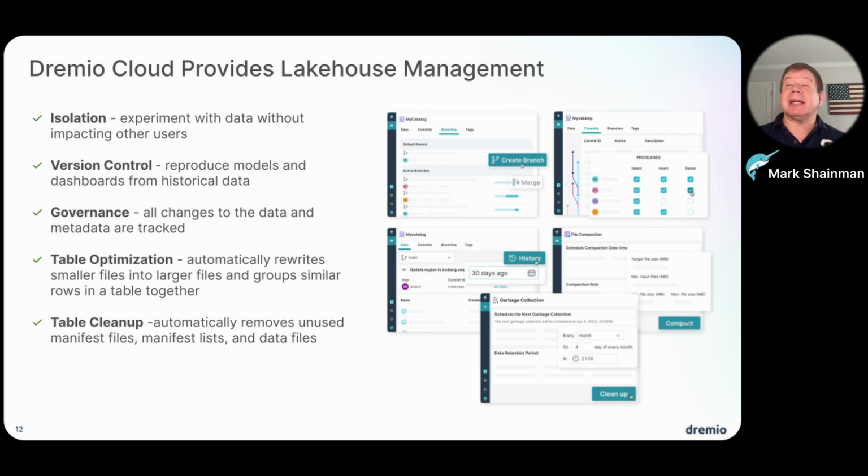We actually do automatic table optimization. So we automatically rewrite small files into larger files and group these similar rows and tables together that optimize performance for the environment. So that happens all under the covers with lakehouse management to make the environment as performant and managed as possible. And then things such as automatic table cleanup, removing unused manifest files, manifest lists, data files, all that kind of stuff is done automatically by lakehouse management within Dremio Cloud.